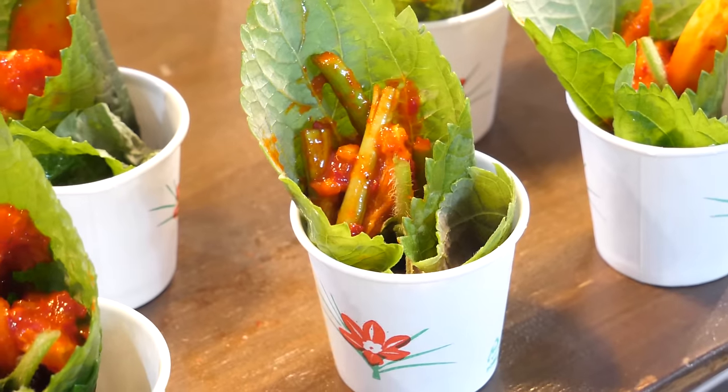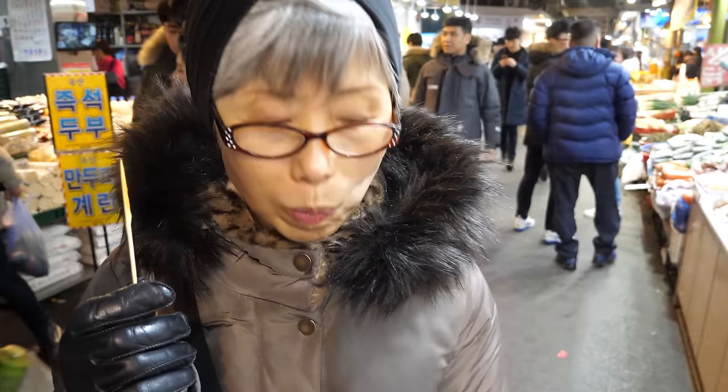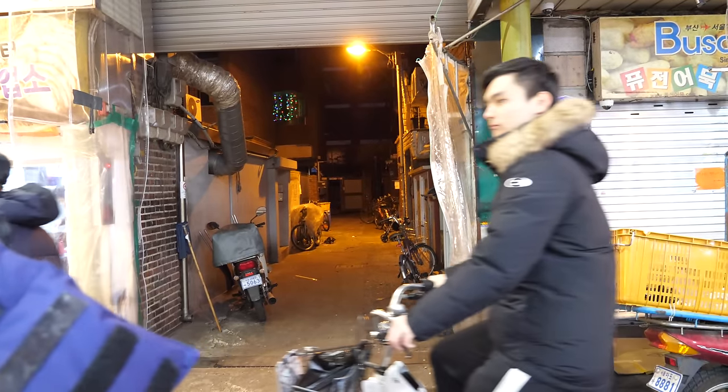This time we're gonna try the 매콤 닭강정. Very sweet. Certainly not as sweet as the wrap we had earlier today. Actually, I like the second one. Yeah. Mekum dakgangjeong. This little outlet leads to residences.